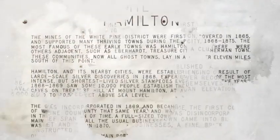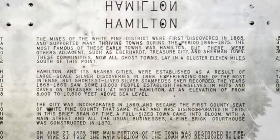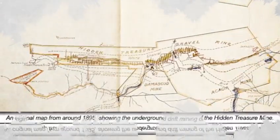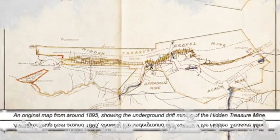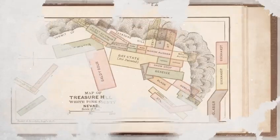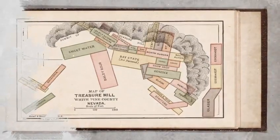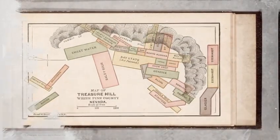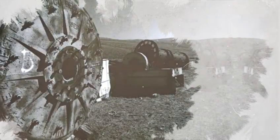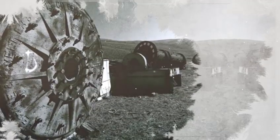The silver grades were spectacular. Production grades ranged over 2,500 grams per ton silver. Up to 40 million ounces of silver ore was mined from an area less than 1 mile long and a half-mile wide. Once mining ceased, the people left, and no true modern-day exploration has been done since.